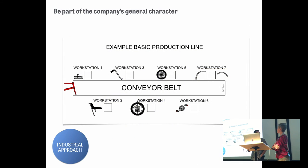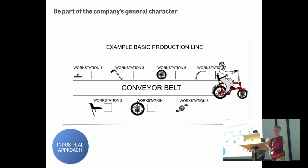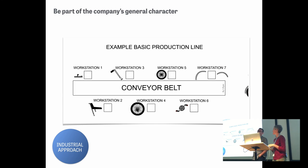And so the type library should also be part of the company's general character. So here, this is the industrial approach we were mentioning before. I hope you enjoyed the animation.